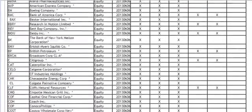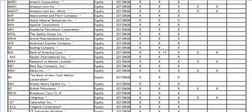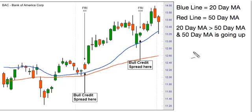Now let's pick one out for an example to illustrate further what the next steps are. Let's choose Bank of America, BAC. So once you have your list of weekly options, step 2 is that the 20-day moving average must be greater than the 50-day moving average, and the 50-day moving average must be going up. So let's apply that concept to our BAC, Bank of America example.